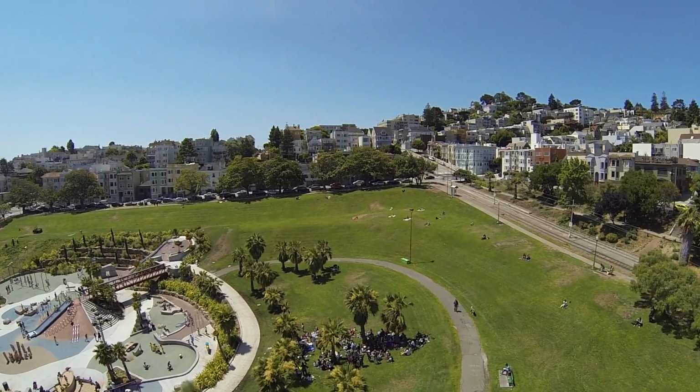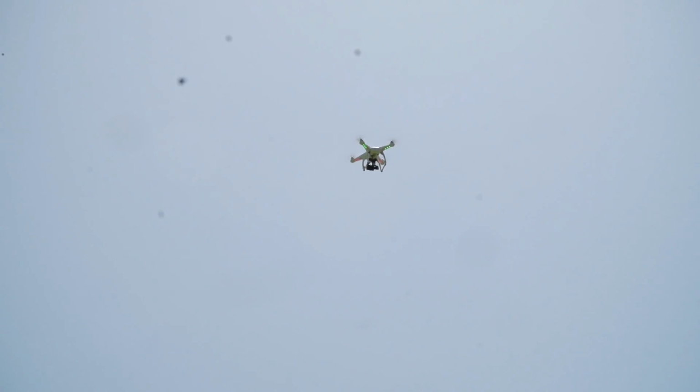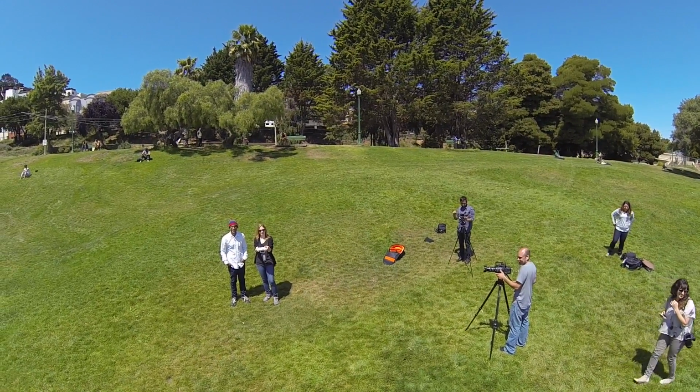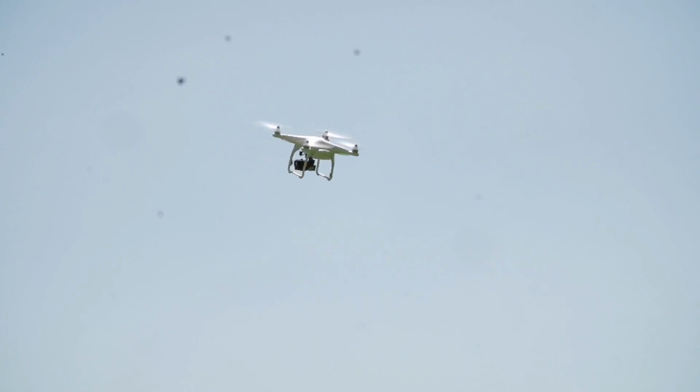So if you move that right stick around. How quickly should I do that then? Whatever you feel comfortable with. At the height that you're at, you're not going to be able to do much that's unsafe. Oh, really? Okay. You can have fun with it. Oh, okay. Oh, geez.